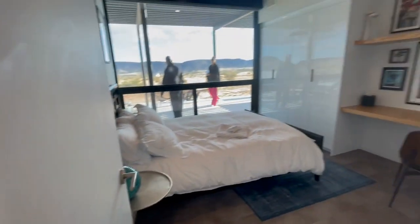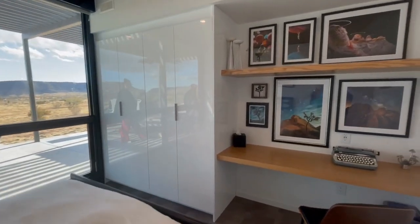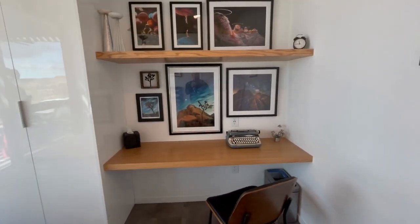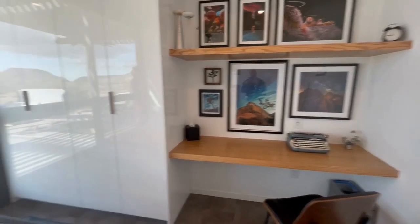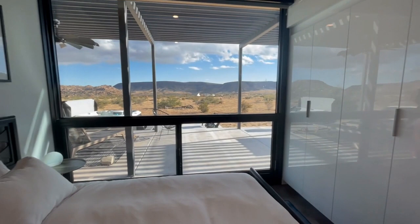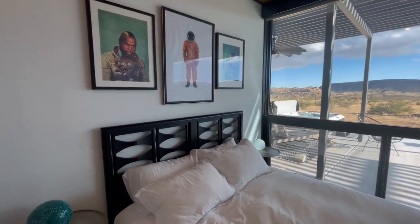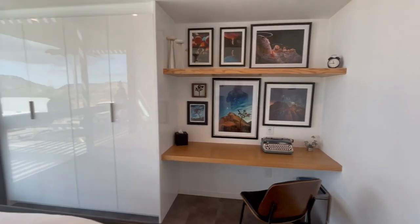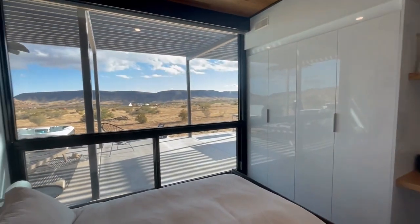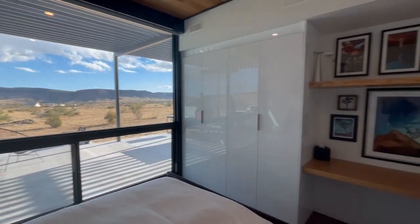And here we have a guest bedroom with storage right there, built-in desk, or could be used for many purposes. Look at that view, gorgeous. It was very fun the way it was decorated. This is a great escape from the city, a home like this.